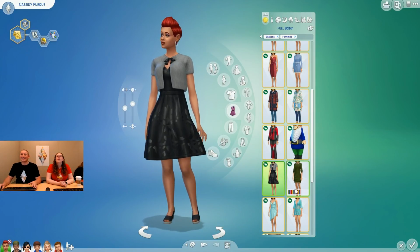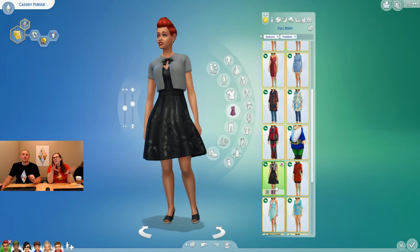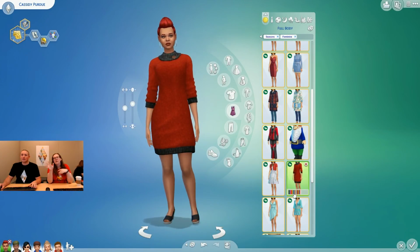We're excited. So this is another kind of maybe springtime Christmas outfit. Yeah, this is multi-use. I like it. That's really cute. And then of course a sweater dress.